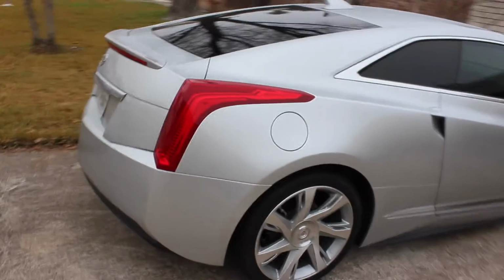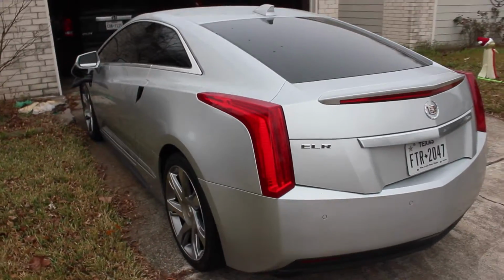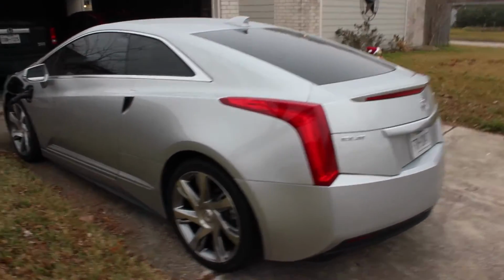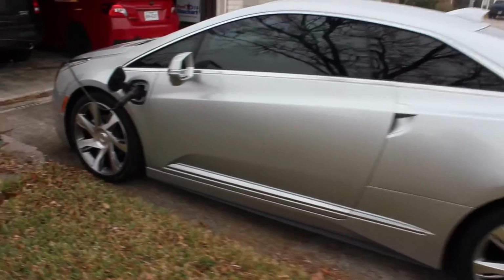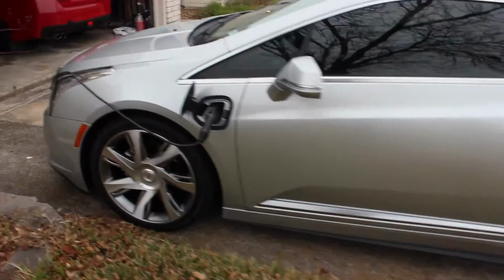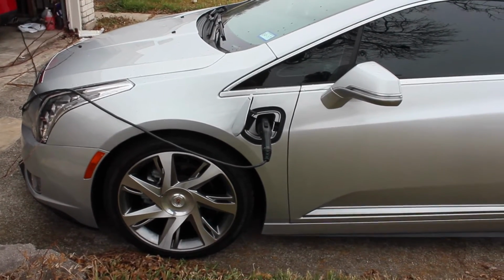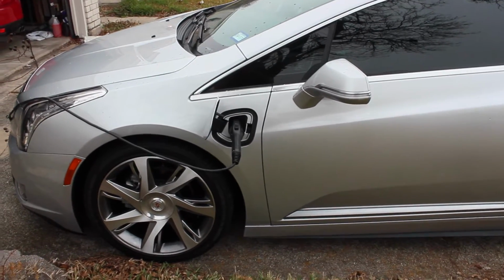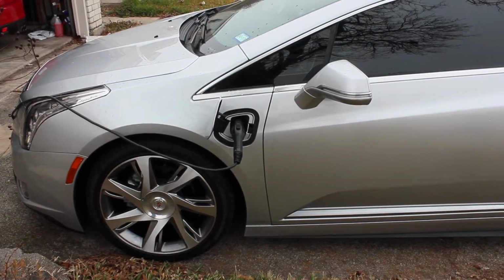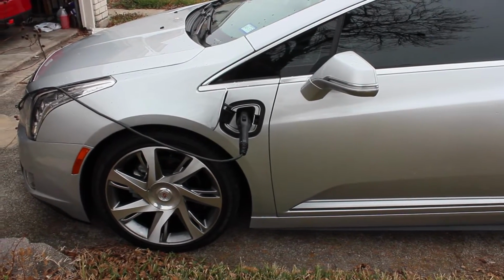Not to be confused with the CTS. The ELR is a unique vehicle all by itself. It is hybrid, and it's a plug-in hybrid. It actually uses a very, very similar drivetrain to the Chevy Volt with a V, and more so the older Volt than the newer Volt, but kind of somewhere in the middle. It has a decent amount of power, I think a little over 200 horsepower.